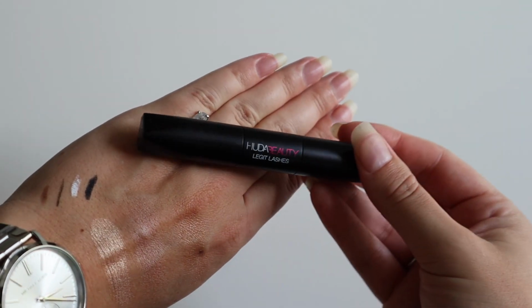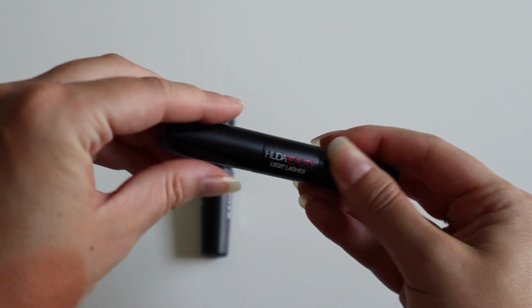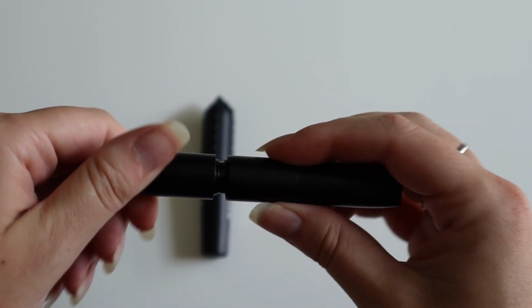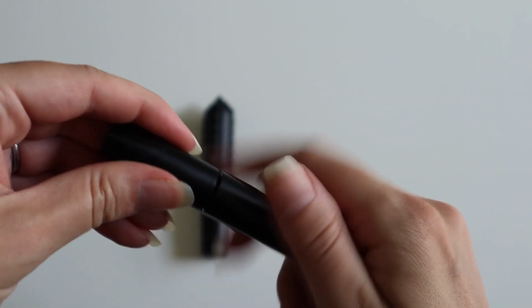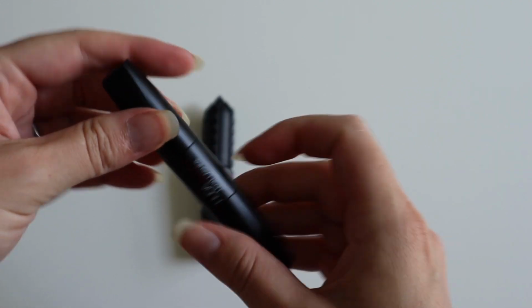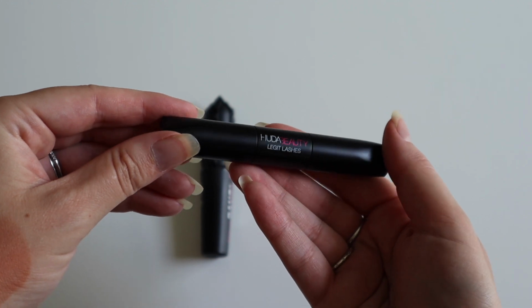The next one is actually going to be a declutter, and that is because it flakes on me. It flakes and it smudges, and it just doesn't last well throughout the day. So this is the Huda Beauty Legit Lashes. It has one end that is for volume and one end that is for curl and lengthen. They both smudge, they both flake. They both, I think, have these plastic tips, which I don't prefer. But the formula itself on me just did not work, and I didn't enjoy it. And because I have so many other mascaras, it's not like I need this one. So this one is going in the declutter pile for sure.